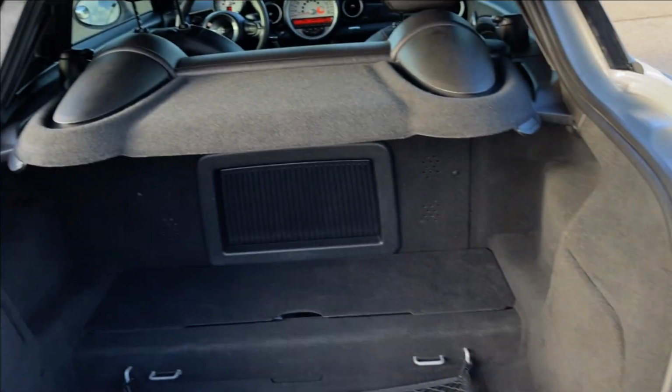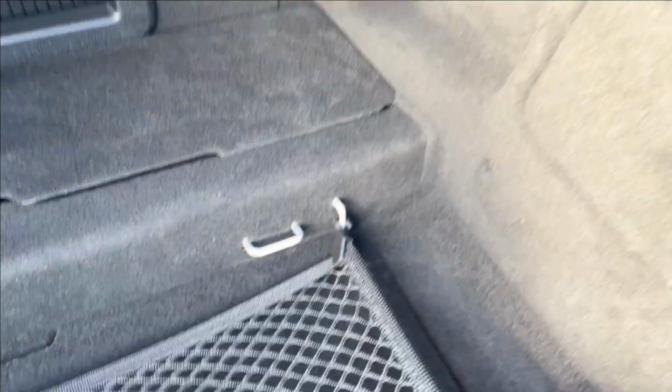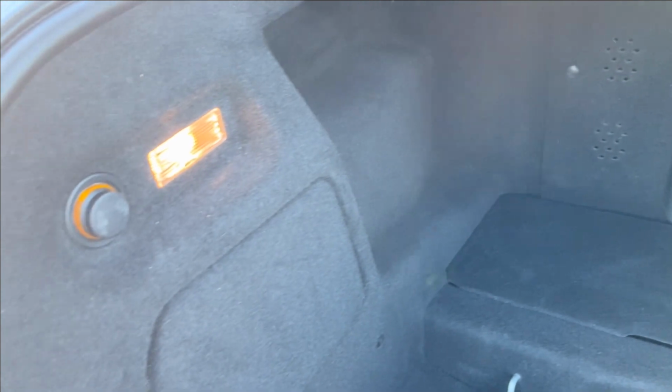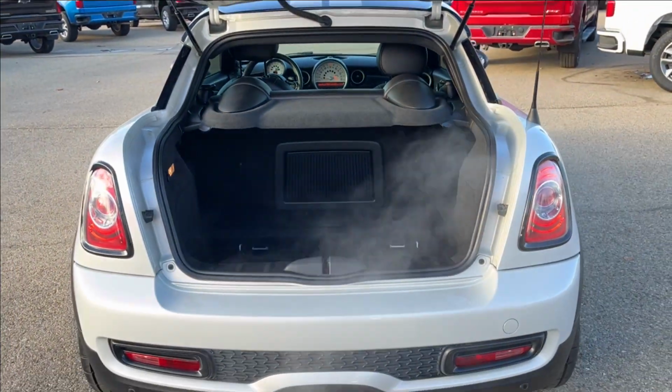Let's open the back. You're gonna have that splitter. Like I said, you can access your extra storage. You're gonna have this mesh for extra storage to hold under and extra lighting and a 12-volt DC port as well. Not bad. Not bad at all.